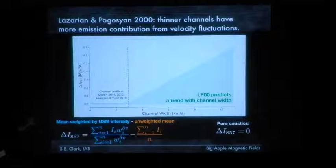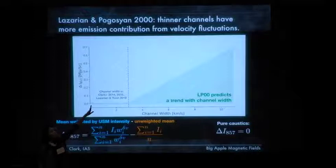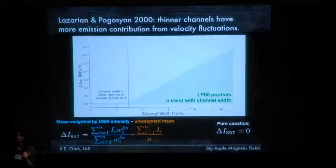And in the limit where the structures in the HI channel are uncorrelated with the density field, in the limit that they are pure velocity fluctuations, this delta I857 should go to zero. So I'm going to put a suggestive trend here just to remind you of the expected drop-off, and I'm going to have it get to zero around this channel width that was used in my work on magnetic alignment in HI and also in the Lazarian papers that use HI channel maps.